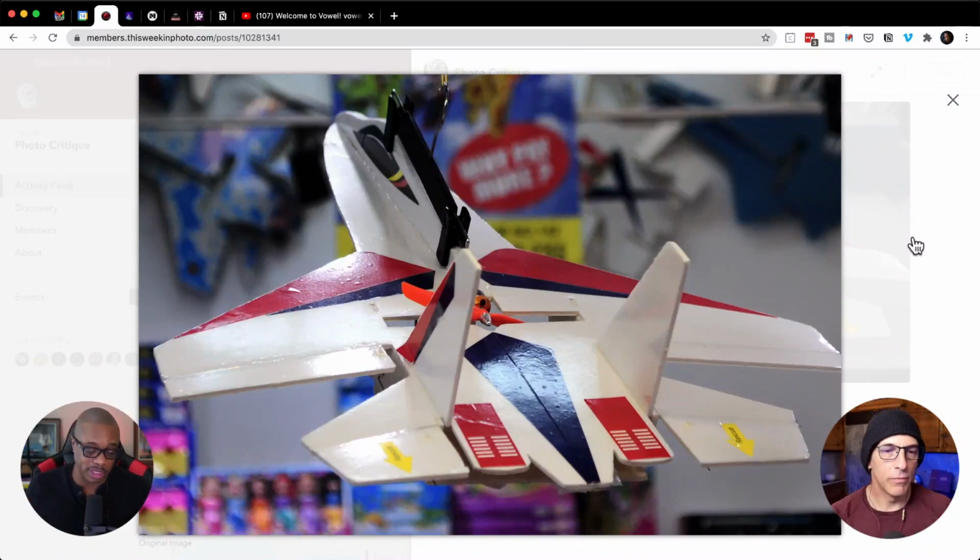I took mine out, what are they called now? The Mavic? It's not a Mavic anymore, right? The Mini. Didn't they change the name? Anyway, whatever. My little drone.